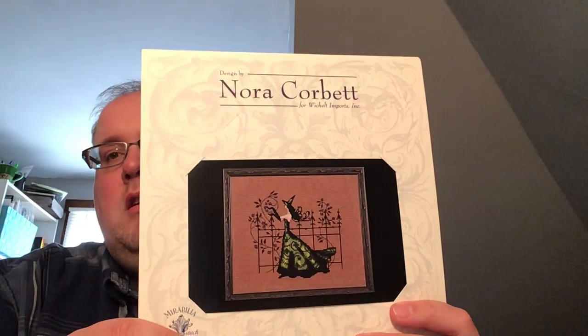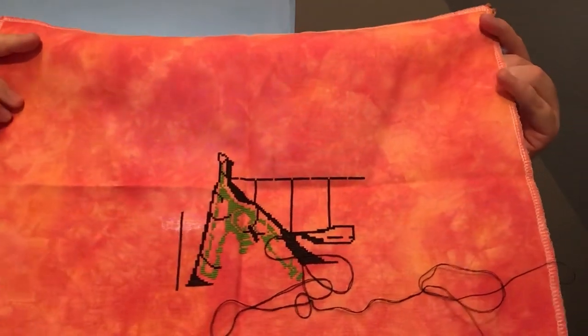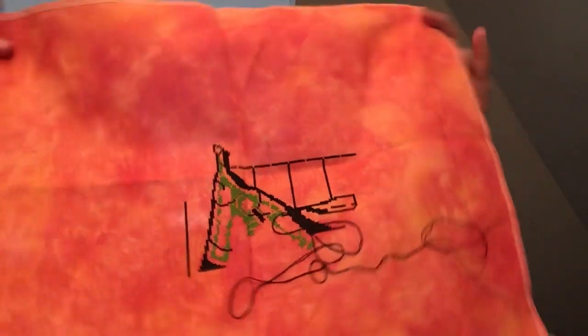This is Gwen, one of the Bewitching Pixies. She's stitched on a sparkly fabric. I don't know the name, but it's this bright orange, yellow, hot pink fabric.